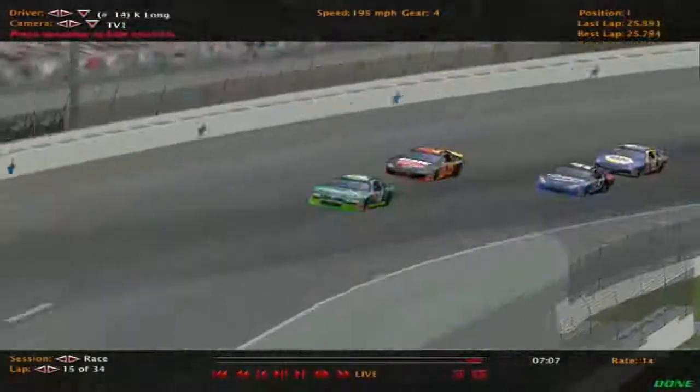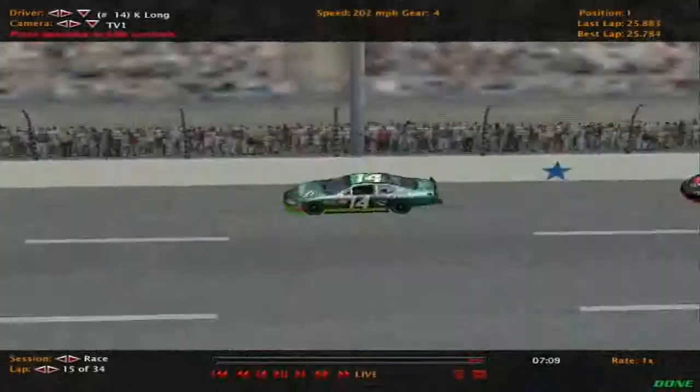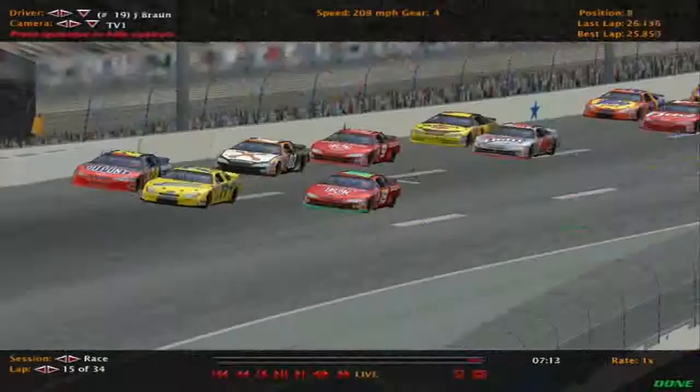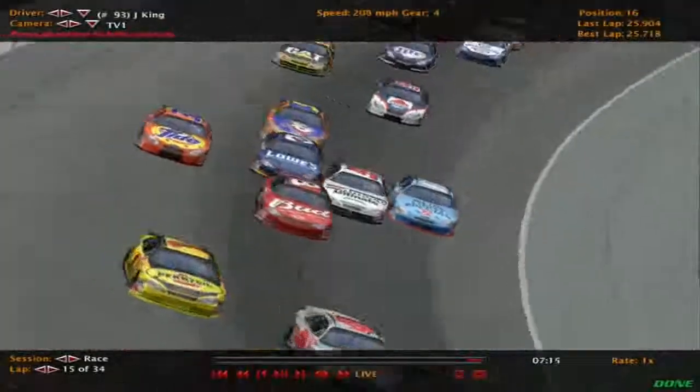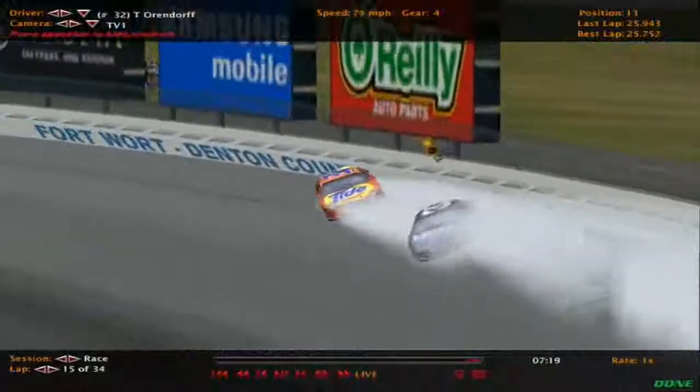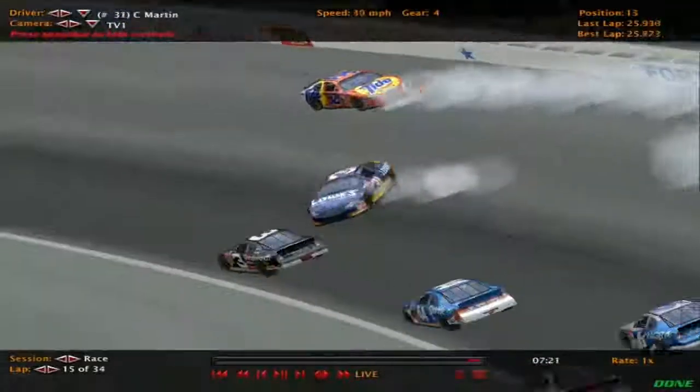Ricky Hawk's a whole different straightaway away from these guys. We got 3 wide back here. Aaron Williams is still, we got 4 wide back there. Anthony Curry just ran up into James King, and Taylor Orndorff and Christopher Martin get taken out. The caution is out. Oh, here comes the rest of the field.